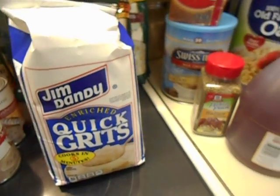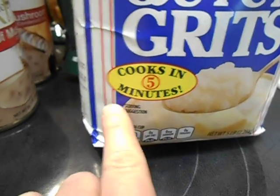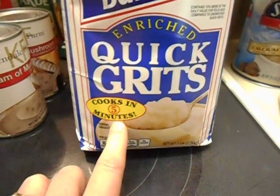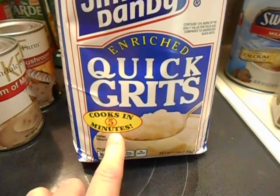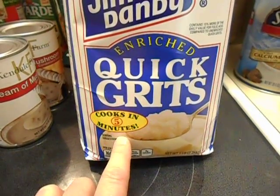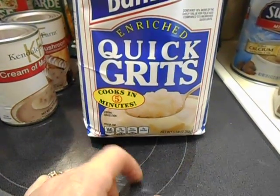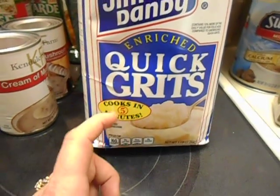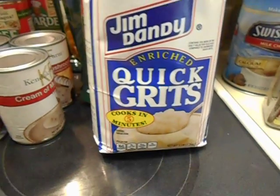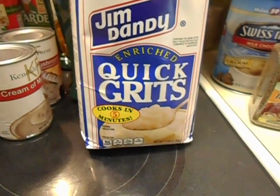Okay, some of the other things, another breakfast item or dinner item would be your quick grits. Cooks in 5 minutes. Why is that important? Because if your power is out and you're cooking off of some type of fuel, whether it be wood, propane, white gas for a camp stove, or one of the little cans of fuel that you can get at the dollar store for keeping a chafing dish warm. A Sterno can. Thank you, Jim. My sidekick in the background's listening.